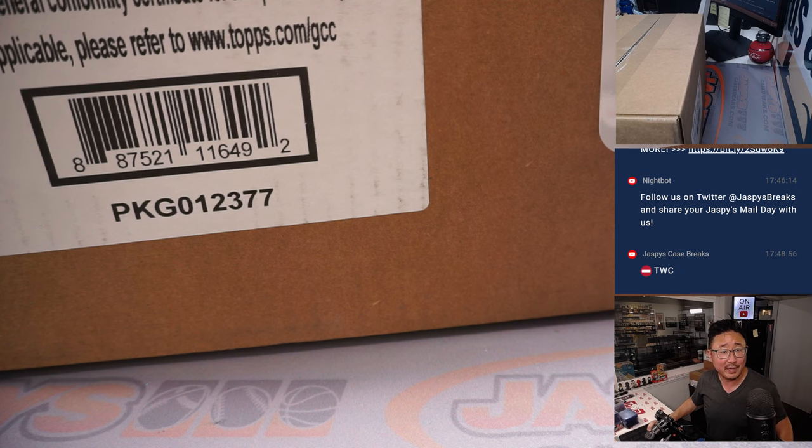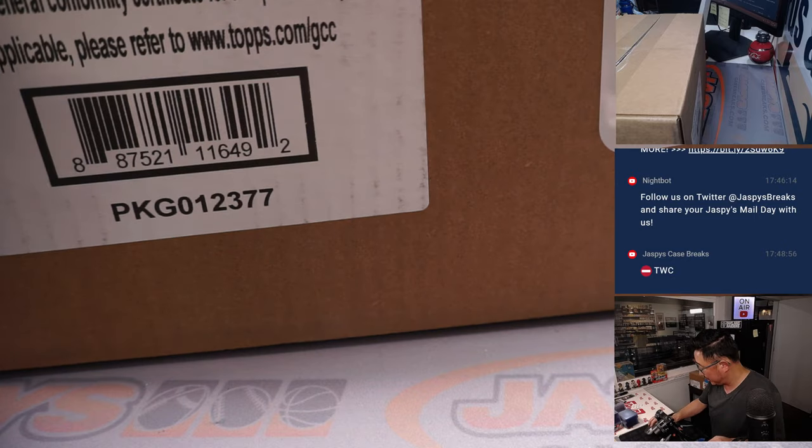Did I take all this out of inventory? I don't know if I did. Could have done that during the trade window, but I forgot. Hang on just a second. And I think this is not in our system because I think these are the final four cases. Yeah, I don't have to take anything out.